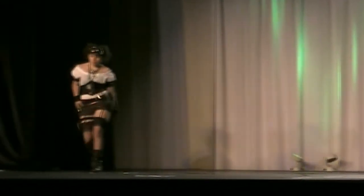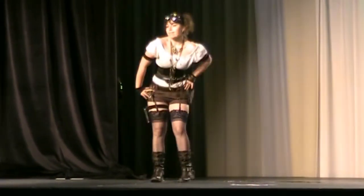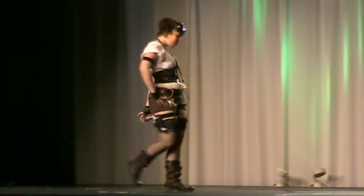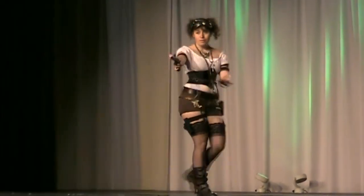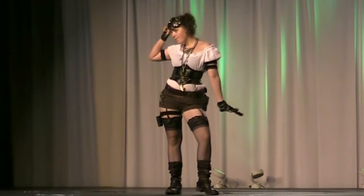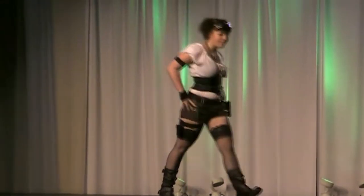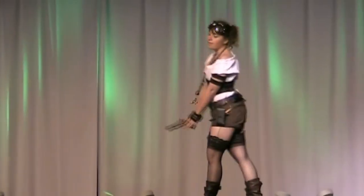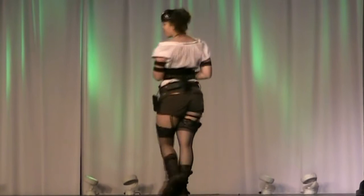Hide your valuables, ladies and lords. New York, the great thief, graces us with her presence, donned in buckles, brass, leather, and class. Her steampunk-inspired outfit features goggles for clear vision, and a ring of skeleton keys to open any lock. With her many pouches and pockets, she can be ready for the biggest heist at a moment's notice.